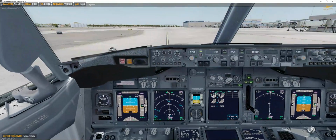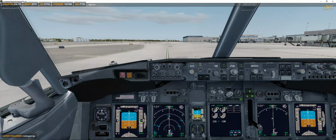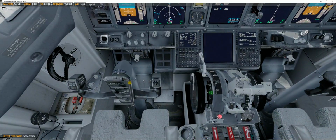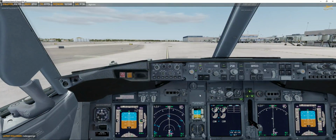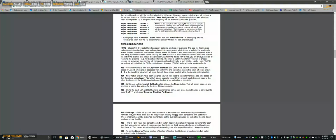Brake is off. Why aren't I moving? What has happened to this sim? Brake reverse? So we're stuck. SimConnect's broken? So it's not that the parking brake is reversed. Everything worked just fine. Oh my god.